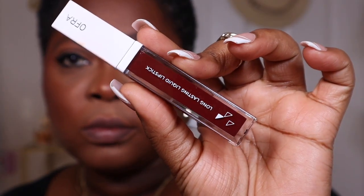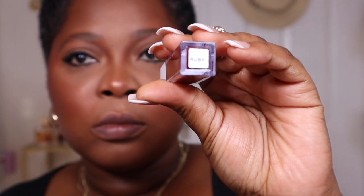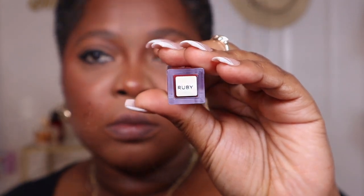I'm going to avoid my brows because I want the Don't Play brow gel to stay in place. And as you can see, it's in place. It looks fantastic. For lips, we'll just keep it simple. I'm just going to use one of the long-lasting liquid lipsticks from OFRA in shade Ruby. And this is the look.